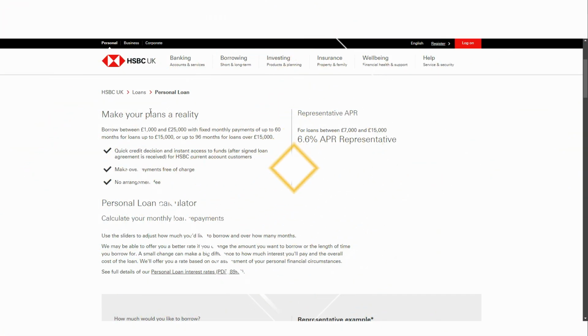HSBC offers loans ranging from £1 to £25,000 for standard customers and up to £50,000 for Premier account holders. The loan terms range from 1 to 8 years, allowing flexibility in repayment plans. For loans under £15,000, you can choose a repayment term of 1 to 5 years, while loans over £15,000 can have terms up to 8 years.